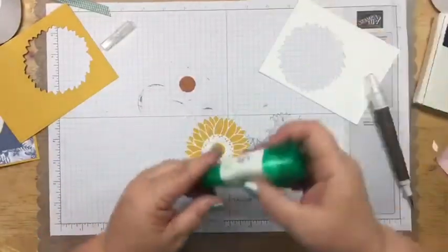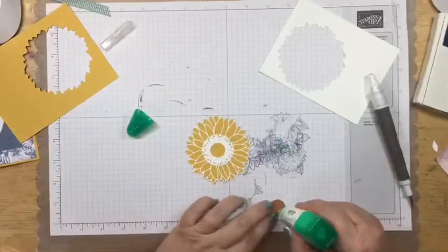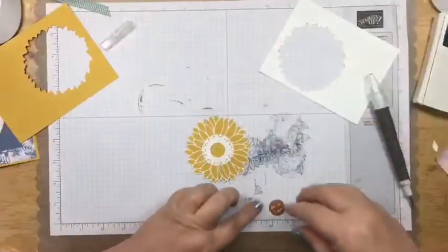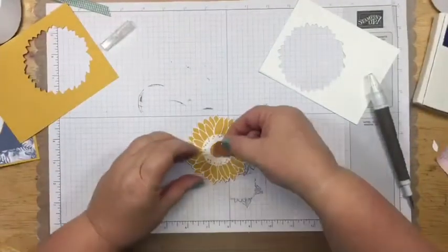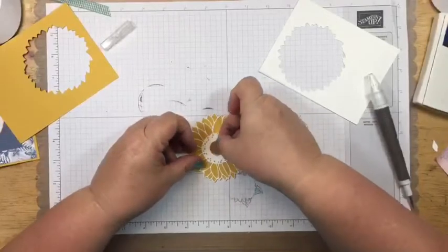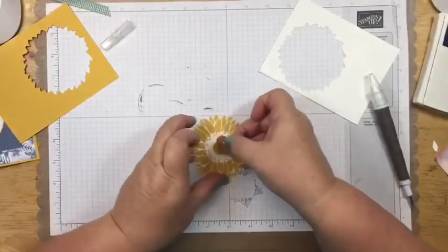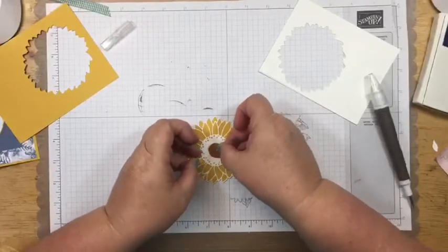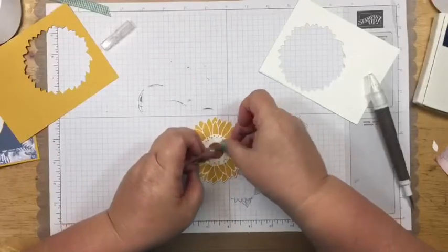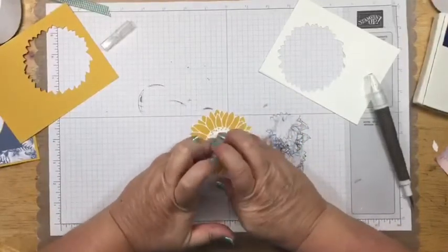And then I would come in with my liquid glue now, and I'm going to glue my little center to my flower. And this is the new cinnamon color. And there is a method, this one also fits kind of exactly, so you have to kind of, and I probably should have figured that out before I put my glue on. I think that might be it. Okay. So then I'm going to glue that in the middle.